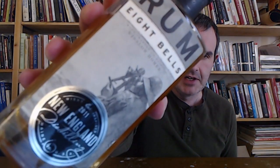It is 45% alcohol by volume. Batch number 29. It is distilled and bottled by them, which is nice. Let me give you a look at the label. Very maritime themed. If you go to their website, they report that this is 3 years old. It's distilled from Caribbean molasses.